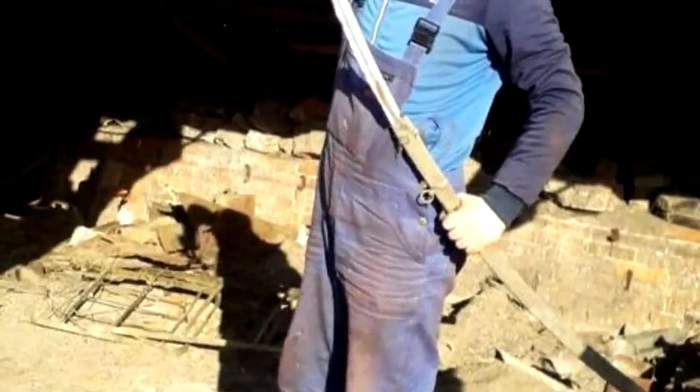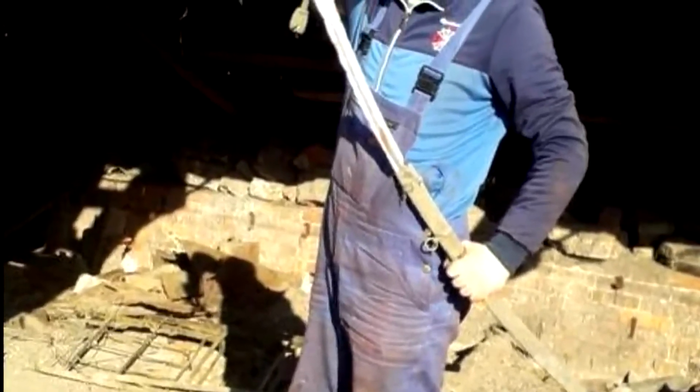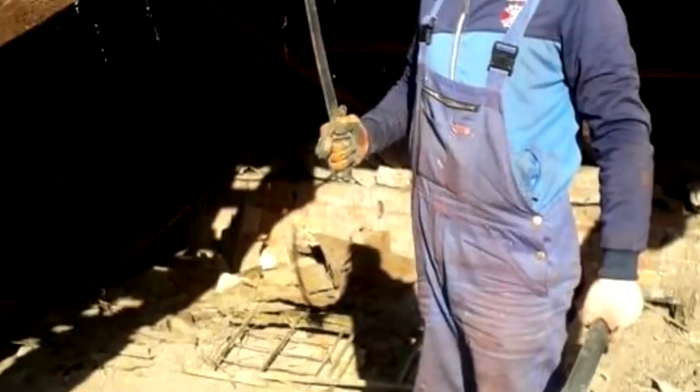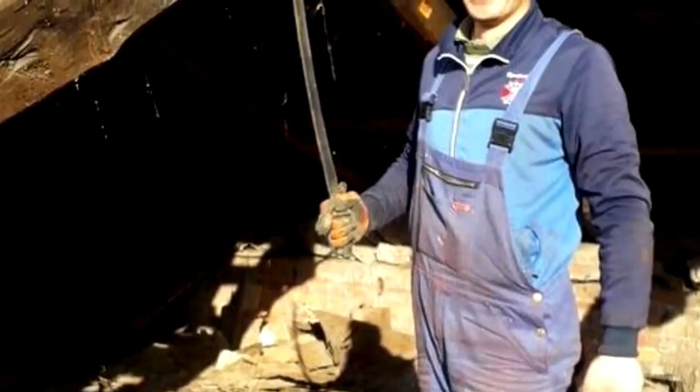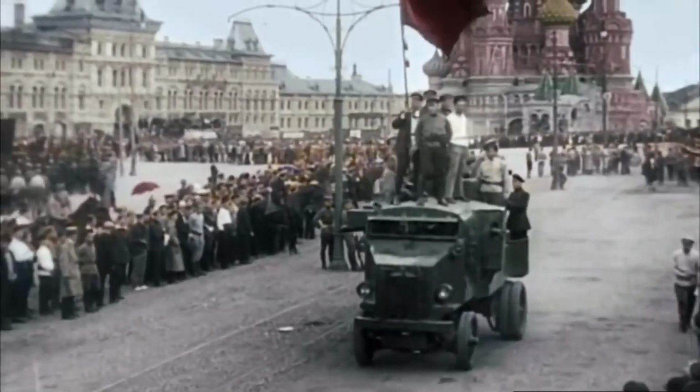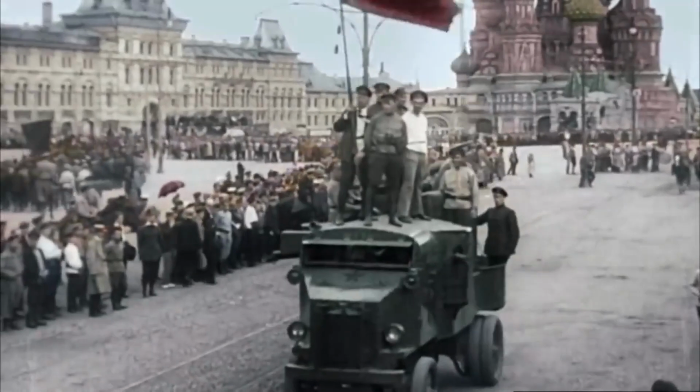Since the owners of the house changed several times, it wasn't clear who had hidden all this under the roof and for what purpose. This hiding place was probably made during the Civil War in 1917 to 1921.